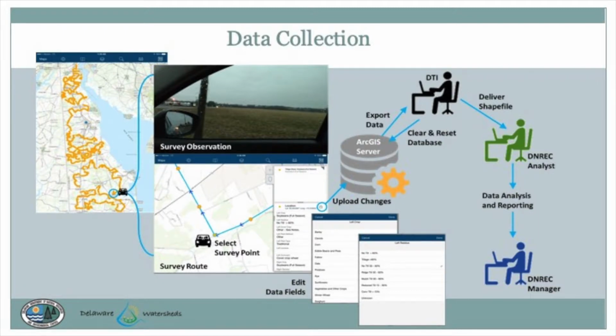So how it works is, you can see here, we're able to upload the survey routes that we'd be driving, as well as the points that we'd be making our observations at, which are these little orange dots. So when we're out in the field, we're driving along our blue survey route, and we're stopping at these orange dots, and the data recorder can then pull that up, and all the fields that we need to populate are already there.